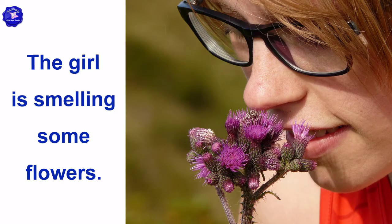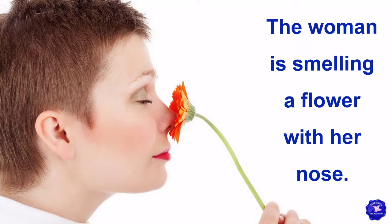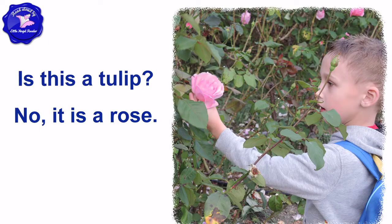The girl is smelling some flowers. She's wearing glasses. The woman is smelling a flower with her nose. Is this a tulip? No, it is a rose.